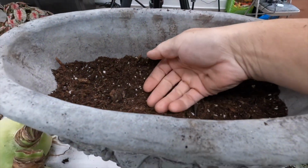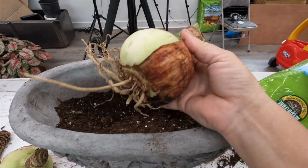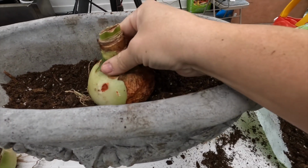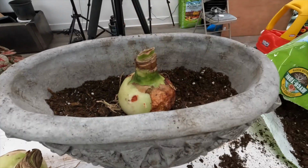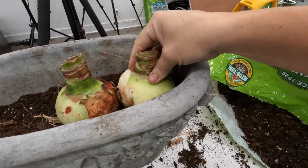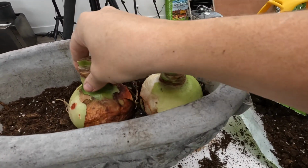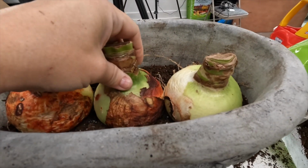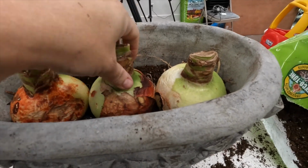Okay, so you can see where the soil level is here. You can see the amaryllis bulb roots come out the bottom there, and we're just going to nest it right down in the center. I think that's about center right there. And we'll do the same with the other 2, and they'll just be side by side in here, and that's totally fine. I kind of prefer it. Oh, that looks really good.